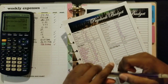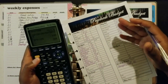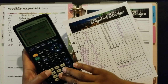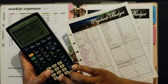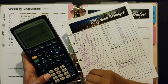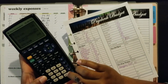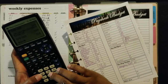The other thing too is, like I said, because I know I'm gonna have to start paying that loan back next month, I want to make sure that these sinking funds are pretty cushy, because it might get a little tight going forward. So let's try again. So 20 plus 20 plus 30 plus 25 plus 50 plus 45 plus 50 plus 25 is 265. And 265 from 579 is $314.